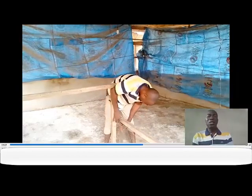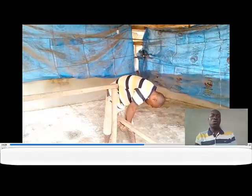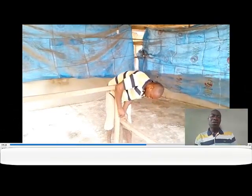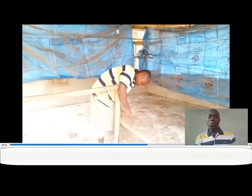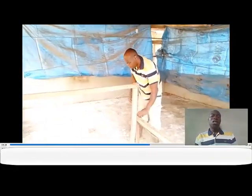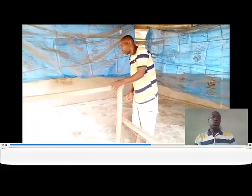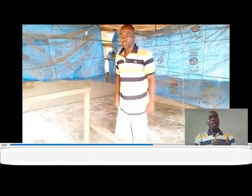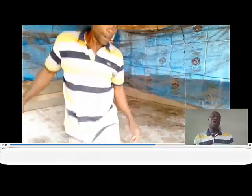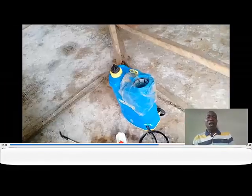These little things that some people overlook or avoid doing have caused losses to people in their business. Please, the safety of your chicks should be very, very important to you. Now, having done that, you are going to see the next thing that I'm going to do. All these steps are very, very important for you to have a successful poultry business.